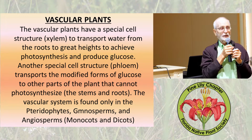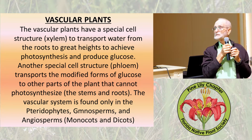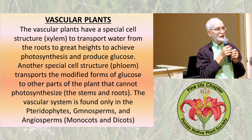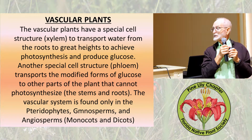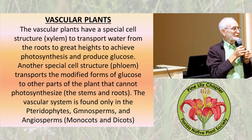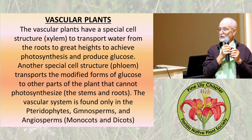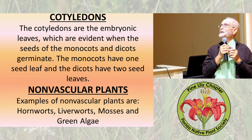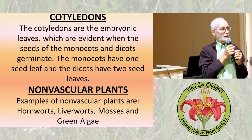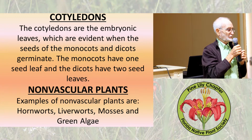These vascular plants are divided into 3 groups, known as pteridophytes, gymnosperms, and angiosperms. And you've probably heard of monocots and the dicots. They are the divisions of the angiosperms. And then there are things called cotyledons. And these are seed leaves. And you've probably seen them all if you grow plants from seed.